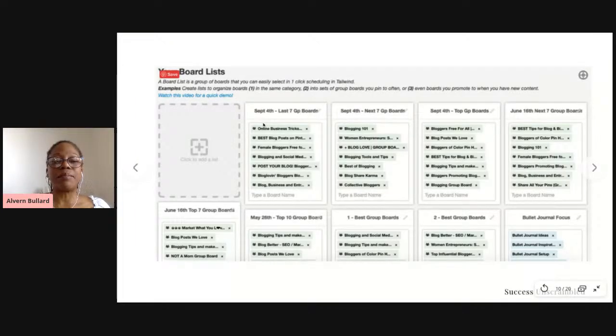So in this particular example, you have the group boards. So we can look here. These are the group boards I belong to. So these are not boards that I created. These are boards that other people created, and I'm one of the collaborators on those boards. And at the bottom corner, you'd see I have the bullet journal focus boards, which are my personal boards.